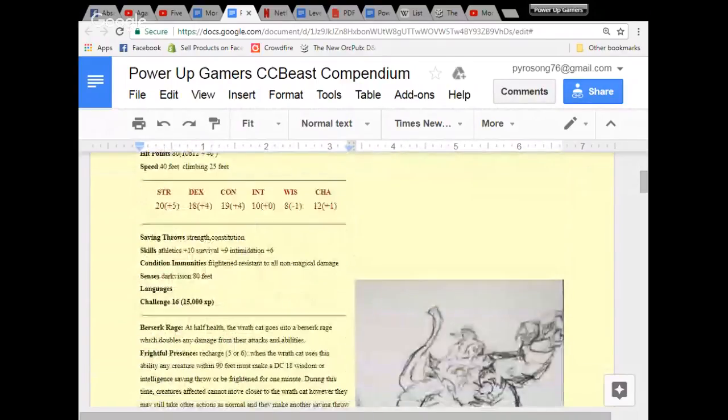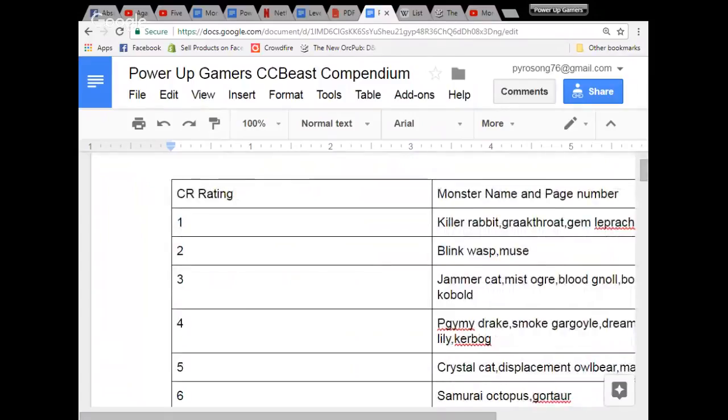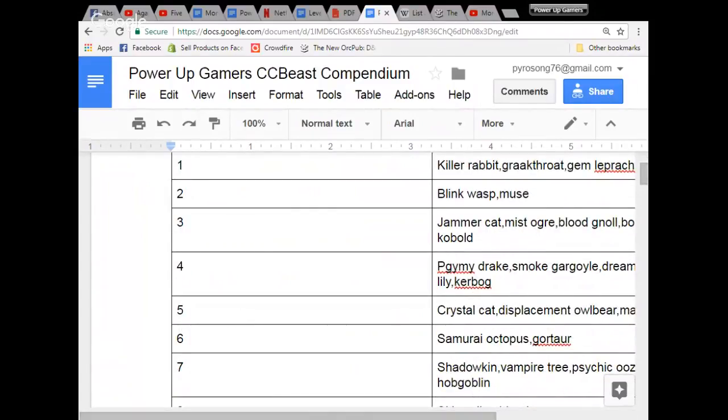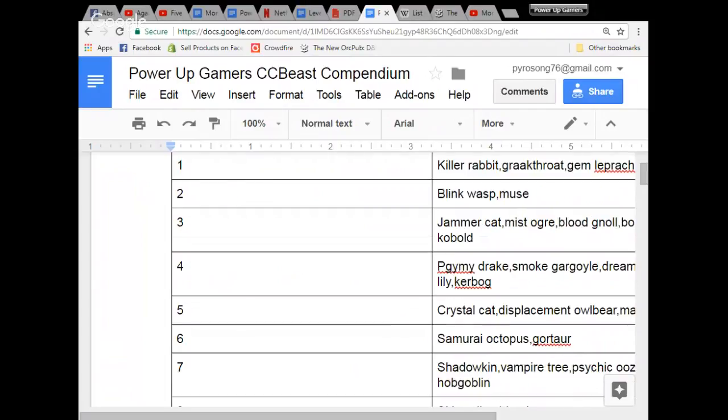And we have a bunch of different monsters. I'll switch over to my other PDF, which kind of has them listed by CR rating, and so we can kind of cover some of them. We have a killer rabbit. We have a gem leprechaun. We have a blink wasp, a pygmy drake, a dream lily, samurai octopus, a displacement owlbear, a vampiric tree, a shadowkin, which is basically a being made out of pure shadow.